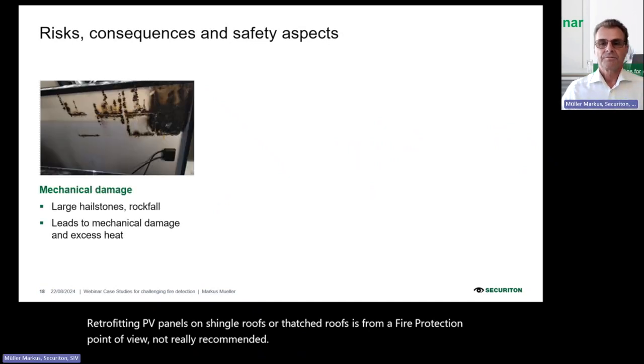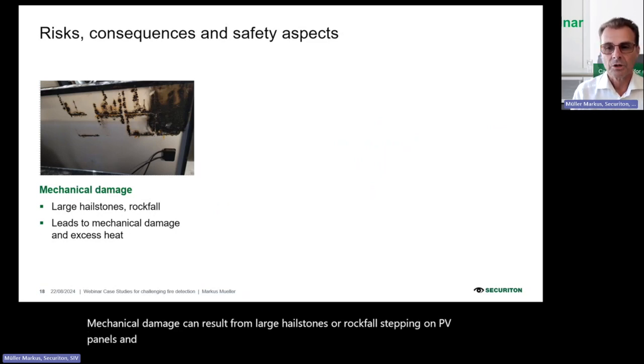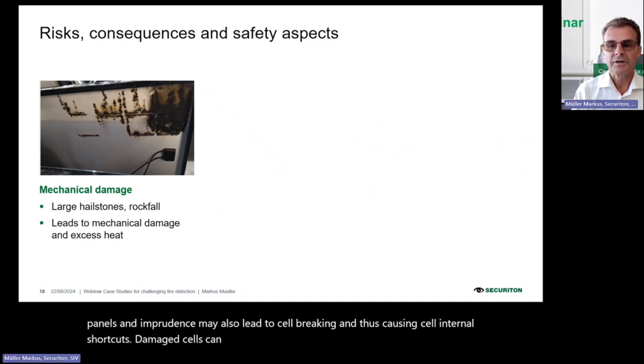Mechanical damage can result from large hailstones or rockfall. Stepping on PV panels and imprudence may also lead to cell breaking and thus causing cell internal shortcuts. Damaged cells can heat up to 1200 degrees centigrade, that's just shy of 2200 degrees Fahrenheit, which can melt aluminium framing.